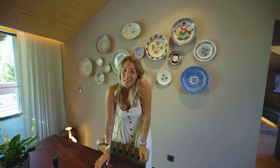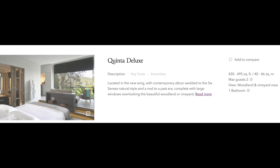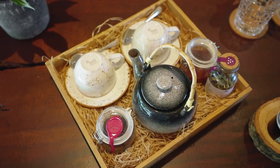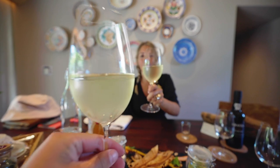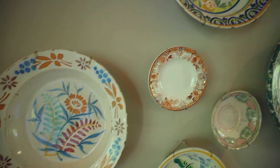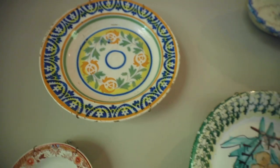So we are starting in the Vineyard rooftop suite, and we were actually upgraded quite a lot because we were supposed to stay in the deluxe suite. When we arrived here, we were greeted with this table filled with delicious goodies, and it has been probably a more extravagant experience than we even expected to have. But we're just gonna give you the tour here, and we're gonna start with some of the small quirky things that they have here that makes this hotel special.